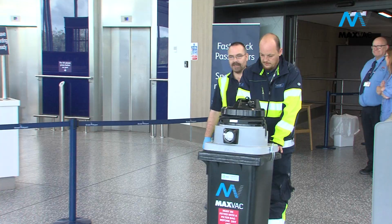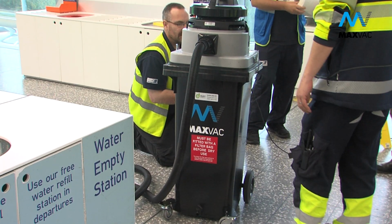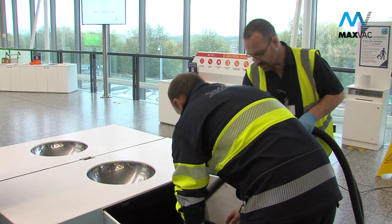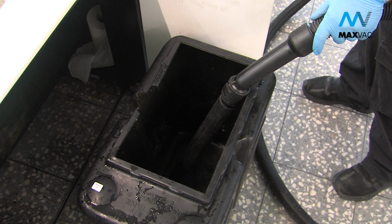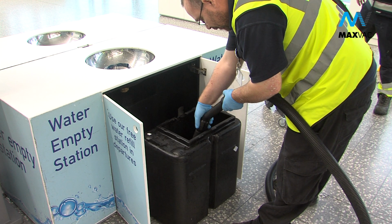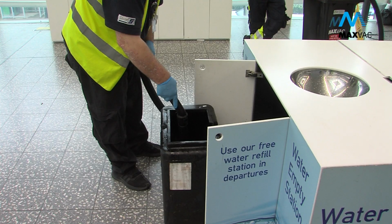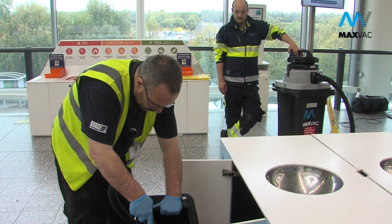To help with this problem, the team contacted MAXVAC to purchase a DV120 wet and dry vacuum. The team wheeled the vacuum into the terminal building and up to the departure gate. The M-Class filtered vacuum has been expertly designed for large clean-up operations. Although this vacuum can clean up both wet and dry waste, the team wanted to use it in the terminal to suck up the waste liquid from the water empty station.